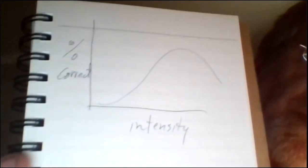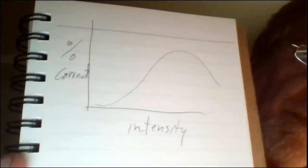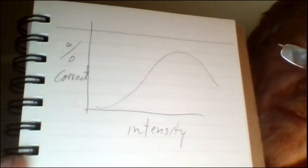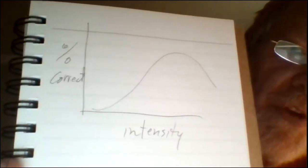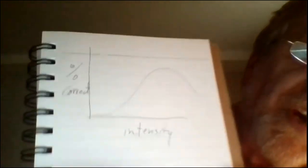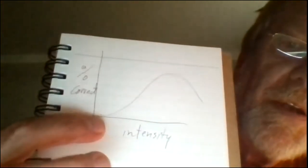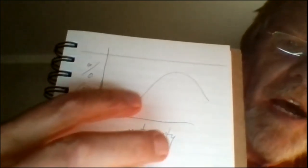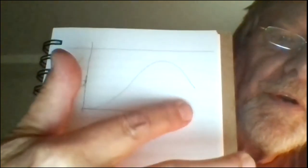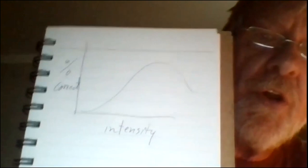Look at the words on the bottom: intensity along the horizontal and percent correct along the vertical. And see how the rollover is like a hump? You did okay. You did terribly when the words were really soft. As you got louder, your percentage did better. And then when you kept getting louder, your percentage did even poorer. You dropped. And that was called rollover.